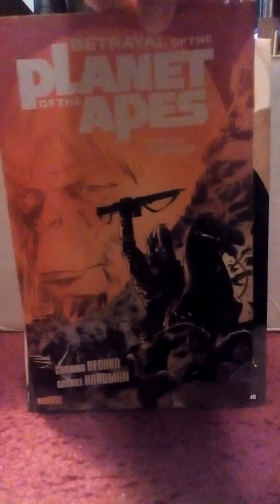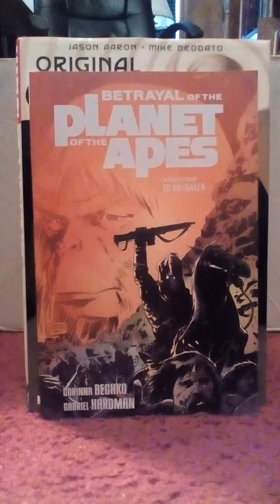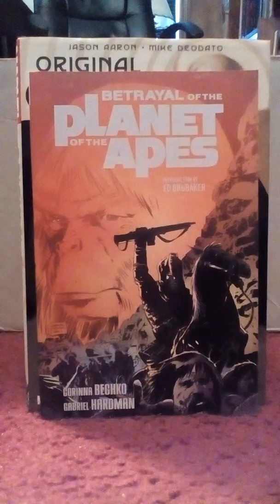My wife found this one. Only copy they had, Betrayal of the Planet of the Apes. I am a big Planet of the Apes fan. Love all things Planet of the Apes, especially anything related to the first movie, put out in the late 60s with Charlton Heston. And this one follows right along with that, so really happy to pick that up.